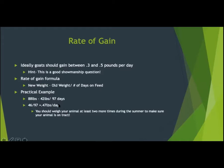Very seldom will you find ones that do gain that half a pound. They may gain it early in the year, in the springtime while it's still cool, and then plateau or dip come the summertime when it gets hot. But goats do struggle to gain. It's pretty unique for them to gain this half a pound. More of them float around this 0.3 of a pound.